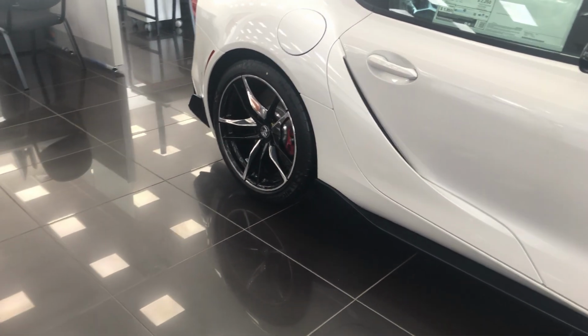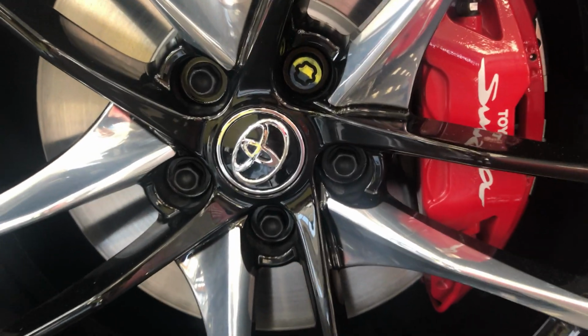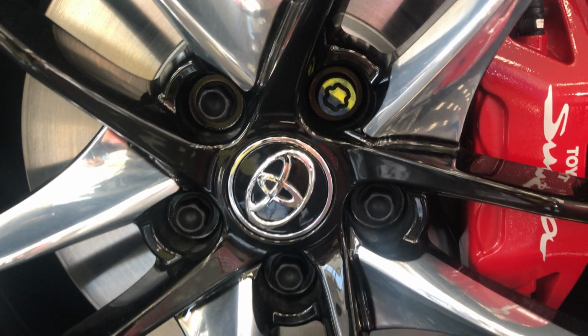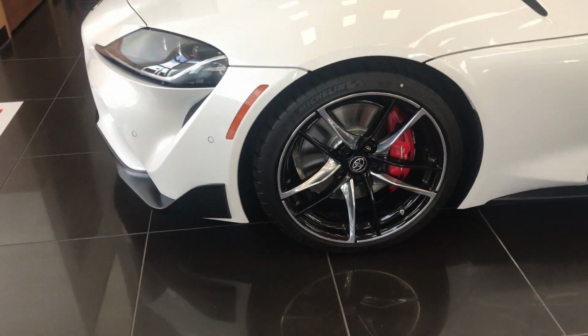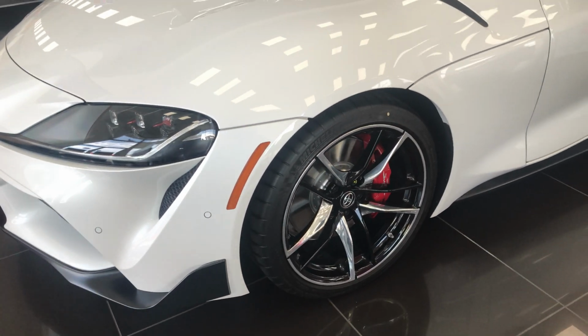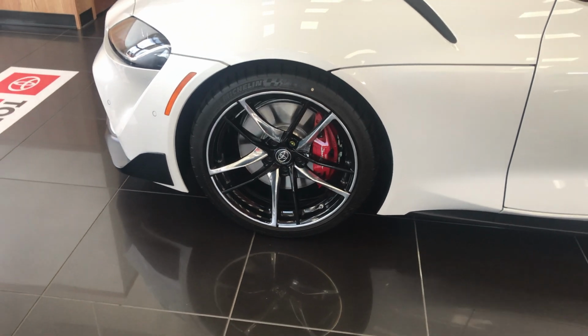Another really cool feature when you buy a Mark V Supra, they actually come with factory alloy wheel locks, so no one steals these wheels. You kind of find that in more high-end cars, so I do think that is something that is pretty minor, but also pretty cool that Toyota did.